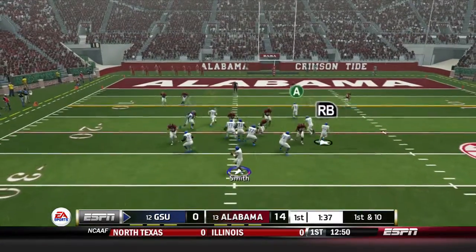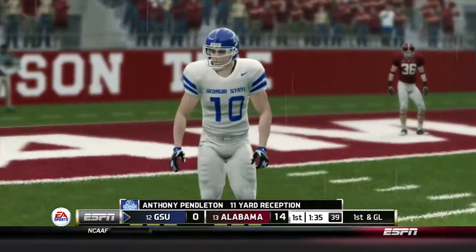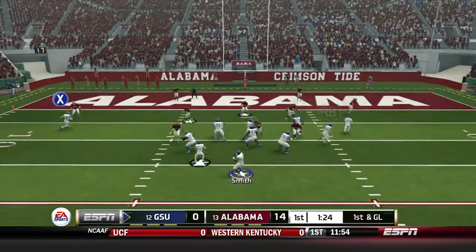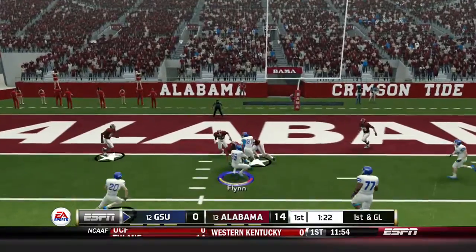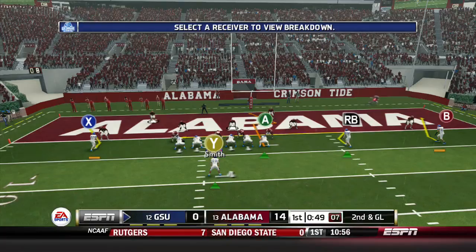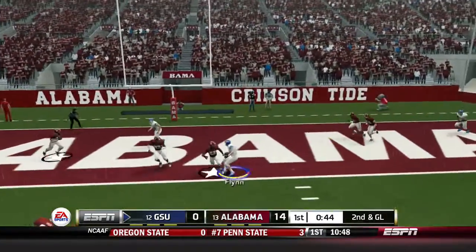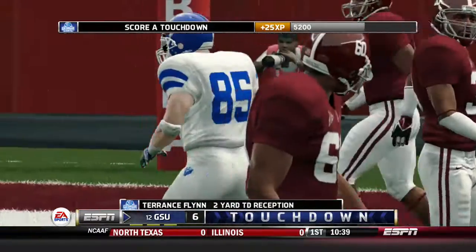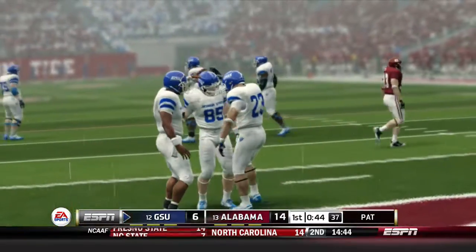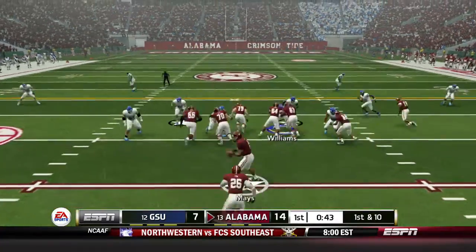Later on the drive, it's 1st and 10 from the 20. Smith firing deep, and Trevor Phillips cannot make the catch, but Anthony Pendleton makes the reception on the deflection. It's 1st and goal from the 10, Georgia State. Smith fires to Terrence Flynn. That's 8 yards. He's down to the 3. 2nd and goal now for Georgia State. Smith, pump fake, fire quickly, and caught by Flynn in the end zone. 2 yards and a touchdown, and Georgia State gets on the board with that one. That's Smith's 9th touchdown pass on the season.